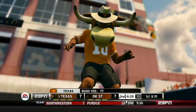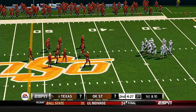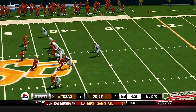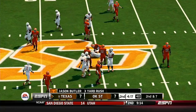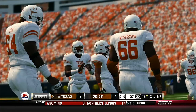Makes it to the 42-yard line. First down, 10 yards to go. Ball on their own 42. Take four. And he hits him hard at the 45-yard line. That'll make it second and seven.